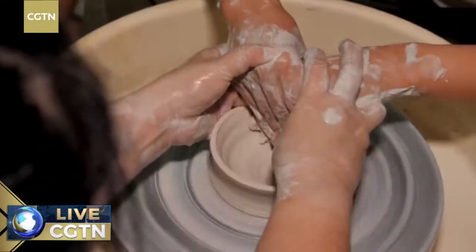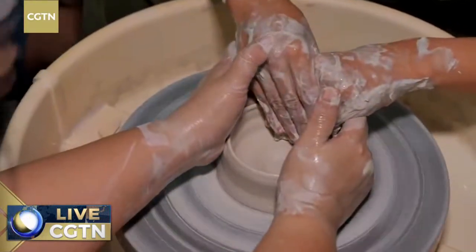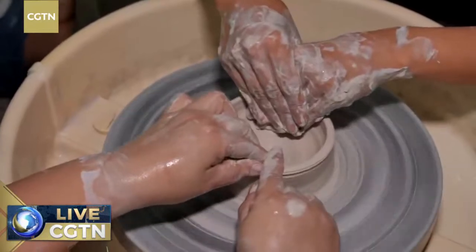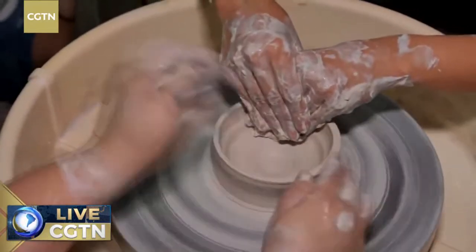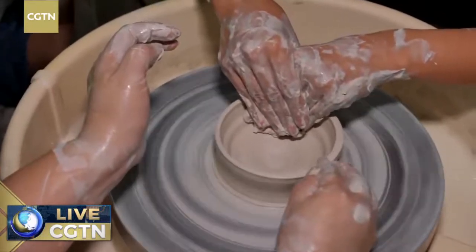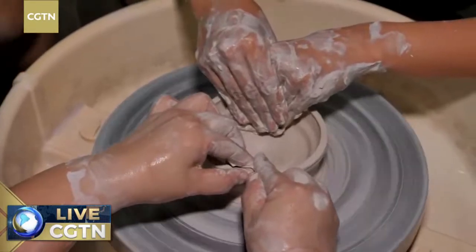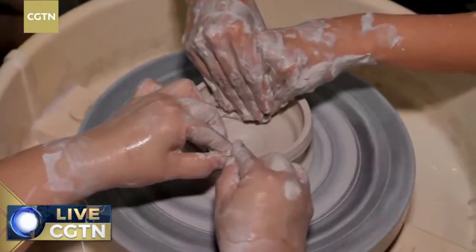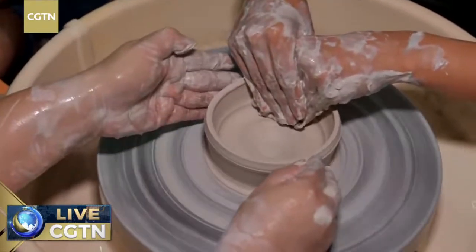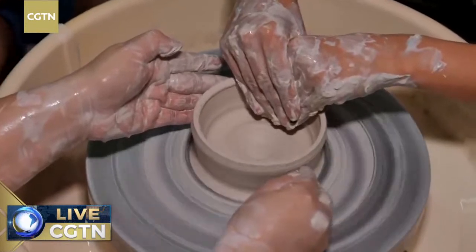Woohoo! Okay. It's thinning! Yes. So, thinning. Slow the speed. Yes. Yeah, that's good. Very good. Slow down the speed a little bit. Is it getting bigger? Yes, yes. I think enough. Let's stop. The speed needs to be slower.